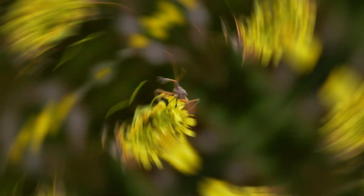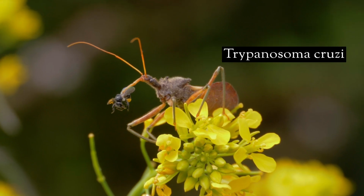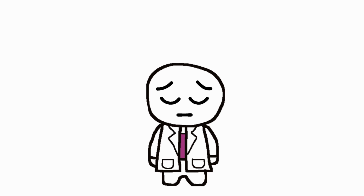Chagas disease is mostly found in South and Central America, and also in some southern US states, mainly Texas. If an assassin bug bites you or your dog and it's infected with a little parasite called Trypanosoma cruzi, it can pass it on through the bite and infect you with this nasty little parasite. That's what causes Chagas disease.